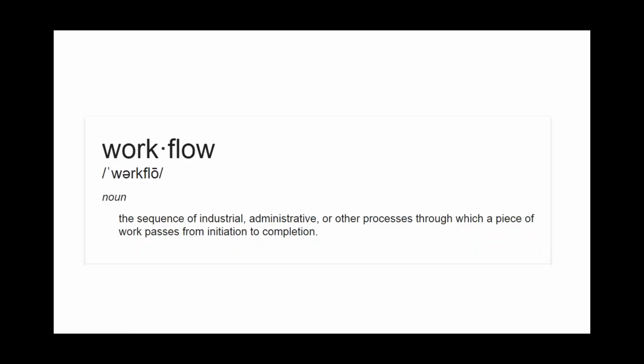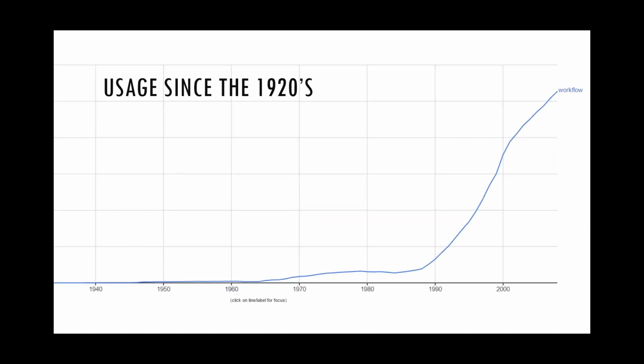So workflow. One of the biggest problems is that there's a definition that's not always standardized within your company. If you get the Webster's Dictionary, it says that this is a sequence of industrial, administrative, or other processes through which a piece of work passes from initiation to completion. More interestingly, the first reference of the word workflow was somewhere around the 1950s. And in the last 15 years, it has blown up as one of the largest buzzwords in business speak. And what that's done is create a lot of different definitions for how a workflow is supposed to work and what it's supposed to provide for our company.